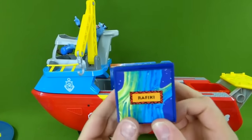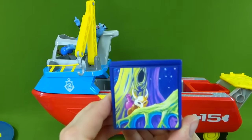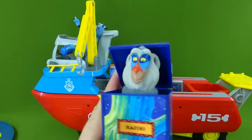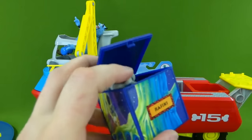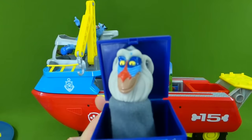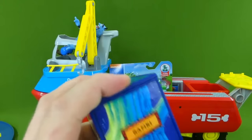I don't know if I want to mess with any more of these boxes. This one says Rafiki. Who's Rafiki? Do we know? Oh, it's a monkey. Well, you're not so scary. Here, but you need to go back down in there. We still need Chase and Marshall. I know where Chase and Marshall are. No, you don't. Get back down in there.